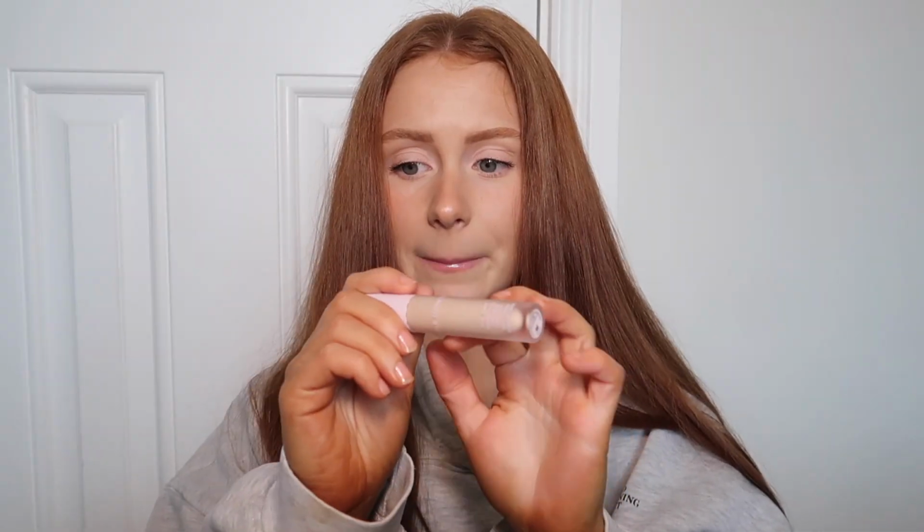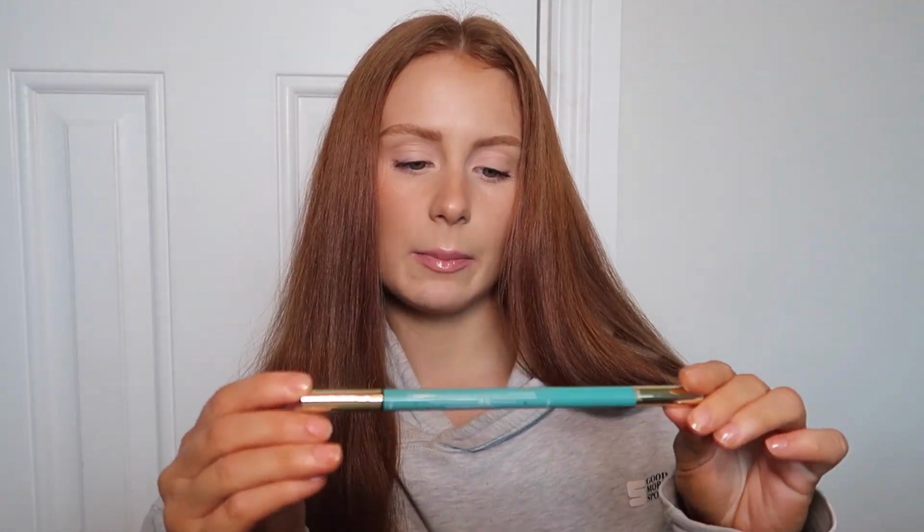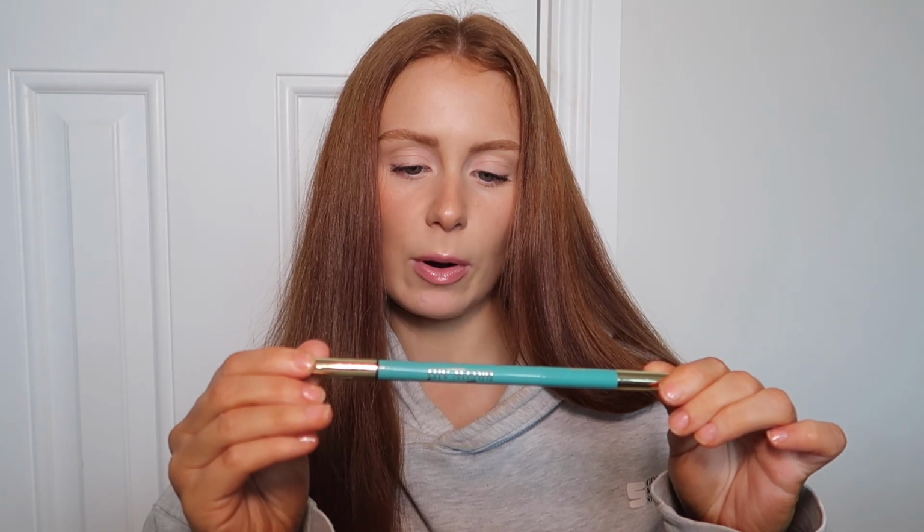So if you're looking for a new concealer and you want a more full coverage concealer, I'd really recommend the Kylie Cosmetics one. The container is also glass, which is so nice. It looks so luxurious.